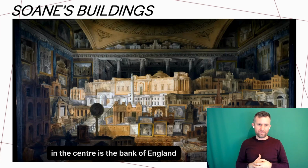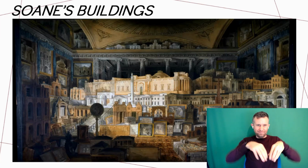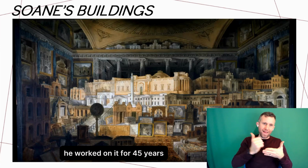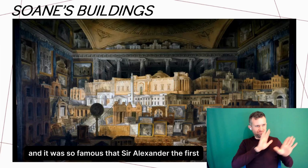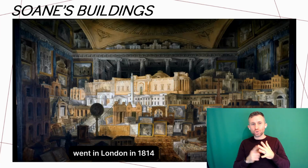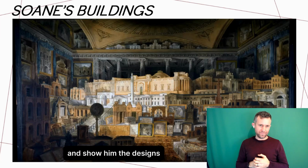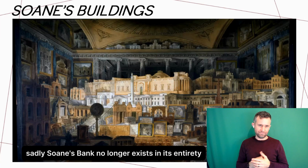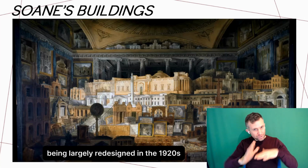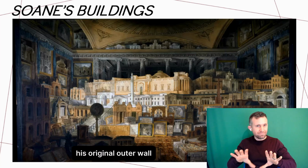Brightly lit in the center is the Bank of England, Soane's pride and joy. He worked on it for 45 years, and it was so famous that Tsar Alexander I, when in London in 1814, requested that Soane tour him round the bank and show him the designs. Sadly, Soane's bank no longer exists in its entirety, being largely redesigned in the 1920s. So today you can only see his original outer wall.